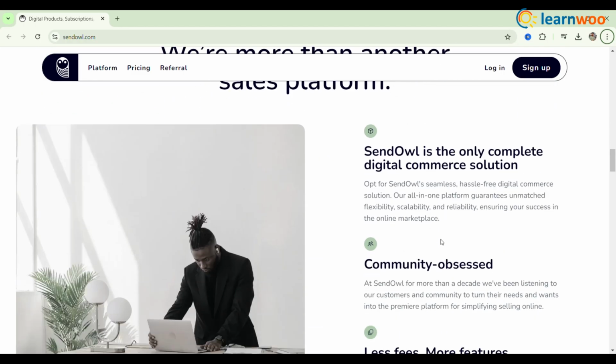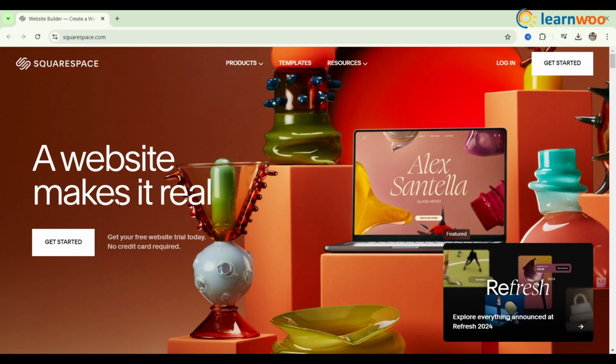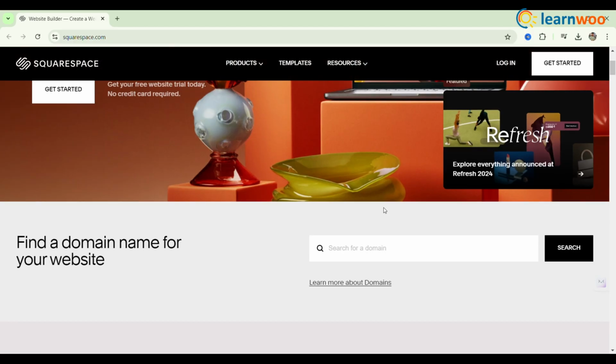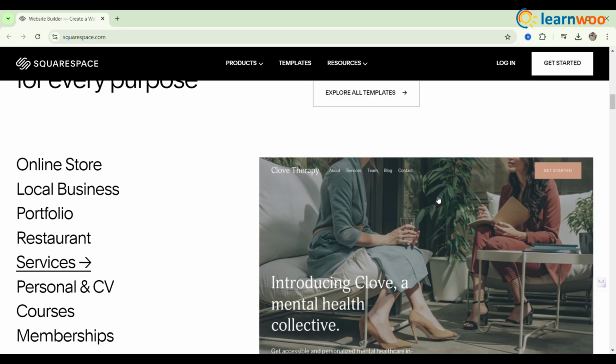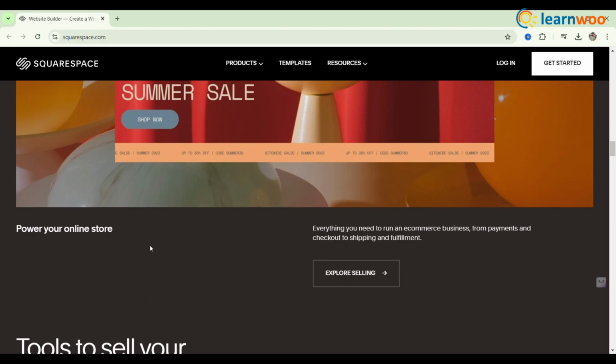The ninth one, Squarespace. Squarespace is a website building platform offering tools for professional websites and online stores. It supports e-commerce for selling physical and digital goods. Users benefit from various templates, marketing tools, analytics, and payment processing features.